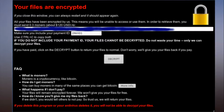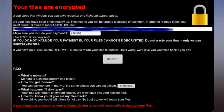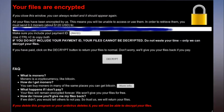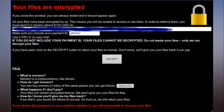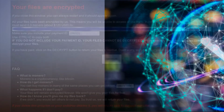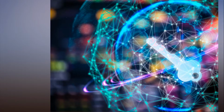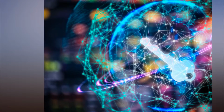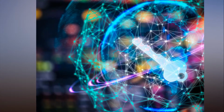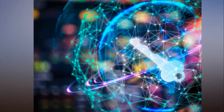See also: ransomware, an executive guide to one of the biggest menaces on the web. Once the process is complete, the victim is presented with a ransom note, demanding a 0.3 Monero payment in order to retrieve the files. The note contains links to information about what Monero is, how to purchase it and how to pay, as well as a warning that if the program is deleted the files will remain encrypted forever. The SpriteCoin ransom note demands payment in Monero.